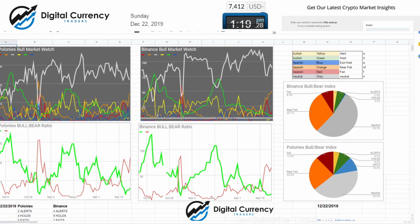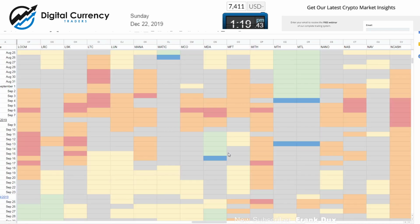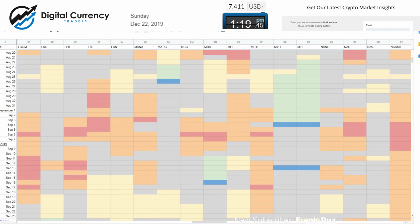So we have the bull market watch spreadsheet. The bull market watch is watching for when the bull market comes in, and we can see the holds and the alerts that were really great here. But we're also watching, I think the most important thing is knowing when to get out of the alts that you're holding. So here is August 25th for all of these different coins.